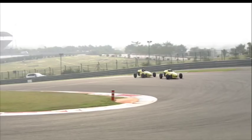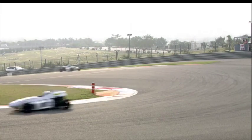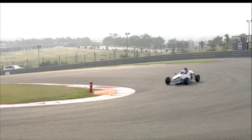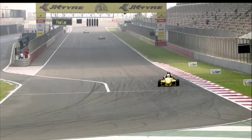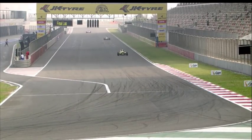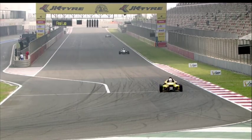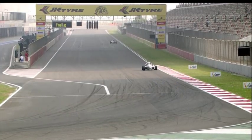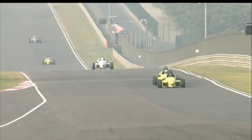And can Raghu Rangasamy catch up? Can Saran Vikram catch up with the top two? Diljit is off the pace. He's running 4th, way off the pace. Just looking at some of the drivers right at the back of the grid now go by. But that's the race leader for you right now.